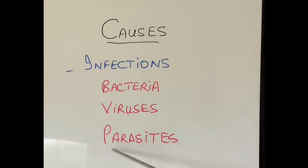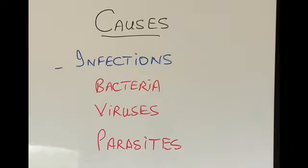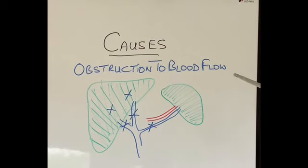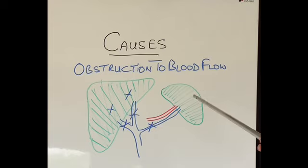Many parasites which infect the liver can also infect the spleen because the two organs share their blood supply. And any of these infections, whether bacteria or viruses or parasites, can make not just the spleen become large, but also the liver become very large. Second cause I'm going to talk about is obstruction to the blood flow. This again is, in my view, perhaps the second commonest cause of the spleen becoming large.